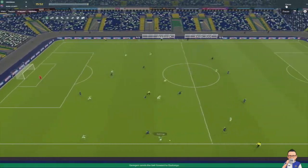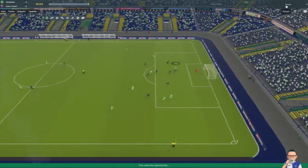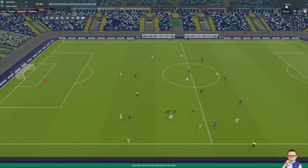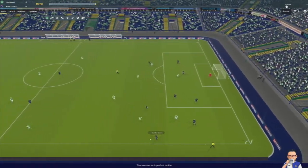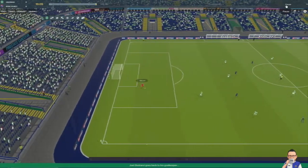Minutes gone. Georgian to Quintongo down the line. Murray, Silvica, McGinn. He's got Fez in there. He's offside. A little bit of a heart in mouth situation. Silvica to Murray, picks him out. He's got boys with him, but he loses it. Keller Dunn puts it long towards Dow. Erkstrom cleans up and gives it to Glover.